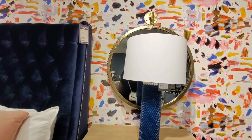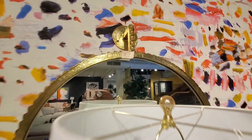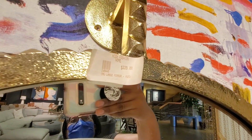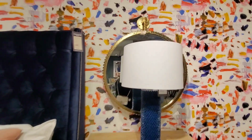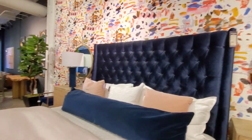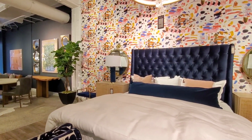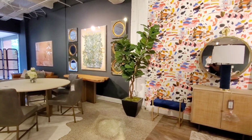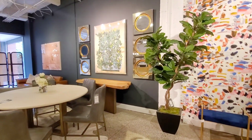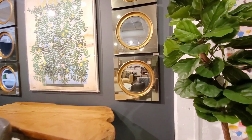Anyway, so this store is huge. It has four floors. I actually recorded the first and second floor. I didn't record the third and fourth floor. The fourth floor has clearance items. So anyway, I'm going to let you enjoy this video. I'm going to put the timestamp below on when the real glam items are going to be shown, which is actually on the second floor.